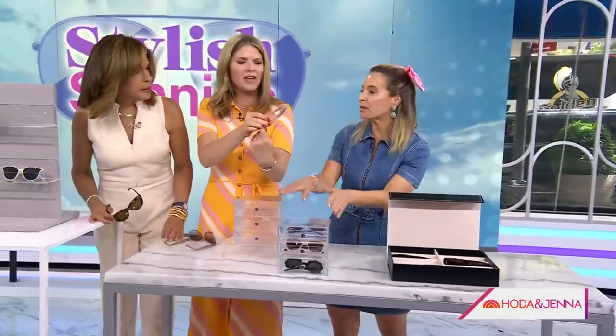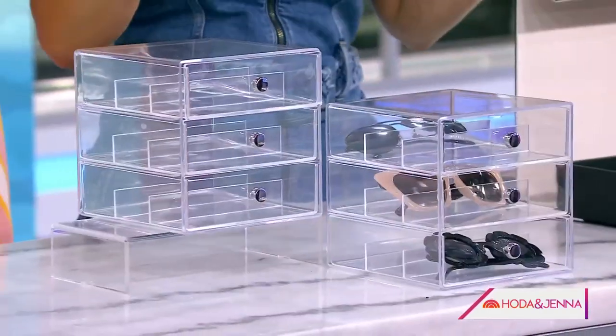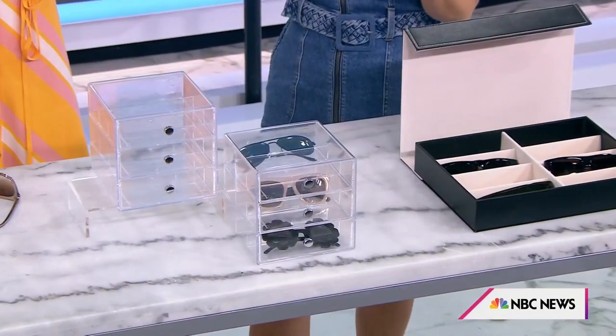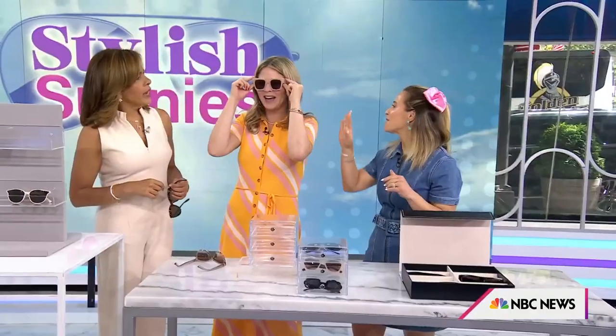Little containers like this. Where did you get all these sunglasses? Are these yours? A lot of them are mine. I'm a big sunglass addict. Those are my favorites, by the way. I have like 10 of those. So I can steal some of them? No, they're yours. You can borrow them. Show Jenna. She looks cute. I told you.